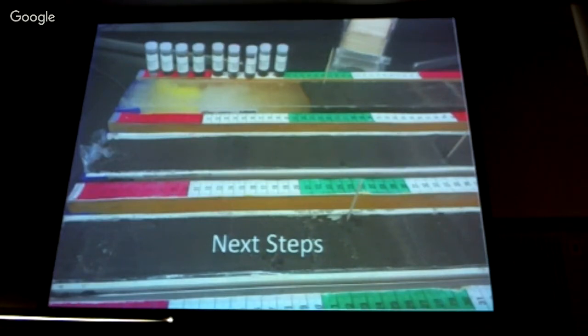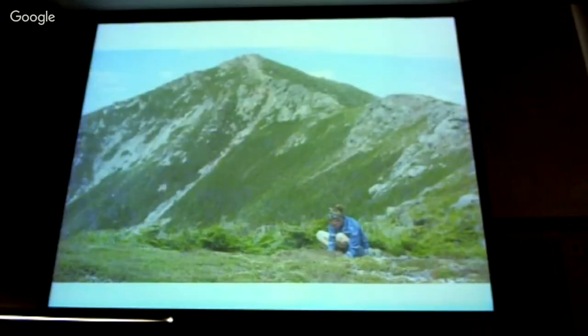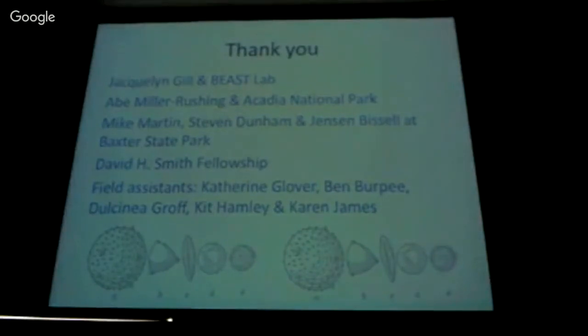And our next steps are to start processing and counting pollen. So for the rest of my fellowship, I'll be indoors at a microscope thinking about the beautiful places that these pollen cores represent and how we can help the conservation managers who are working there to better predict how vulnerable these sites and species and communities might be to climate change. So thank you.